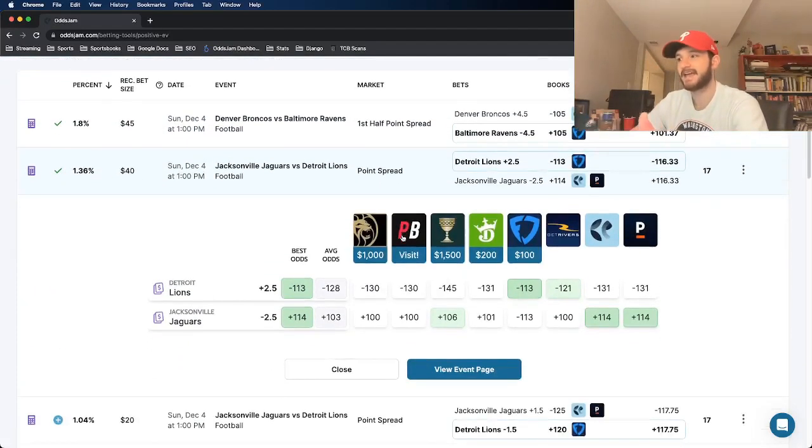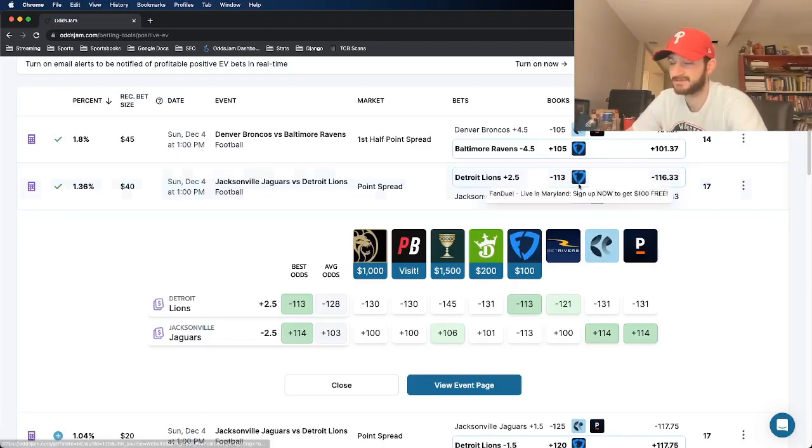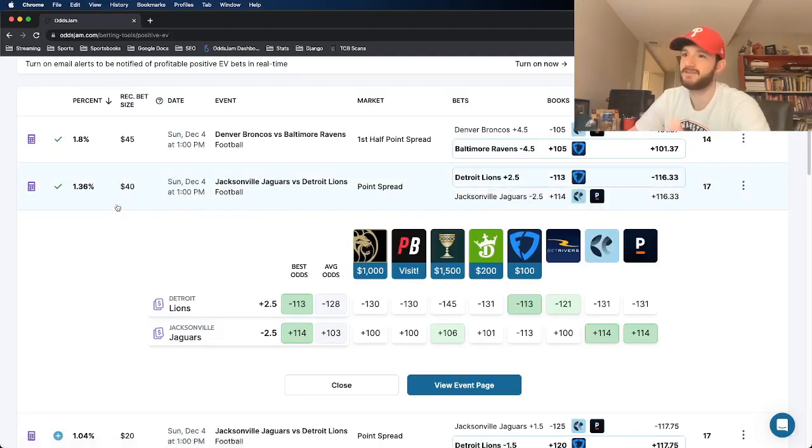Next one that I hit for $100, the Detroit Lions plus 2.5, -113 odds at FanDuel. So the no-vig line that OddsJam calculates has this at -116. So we got it at -113. There you go. Your positive expected value. EV percent on this one of about 1.36%. Now, again, on this one, I risked to win a unit. So I risked $113 to profit $100.